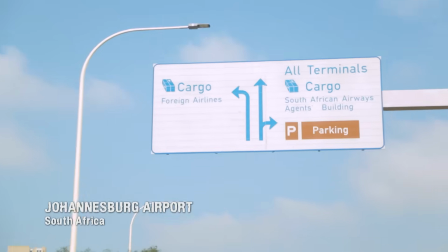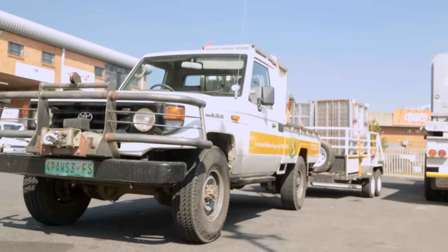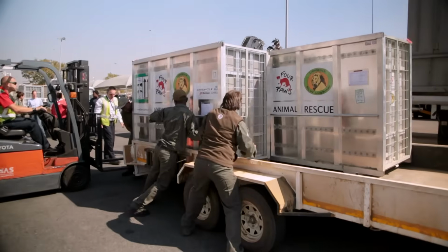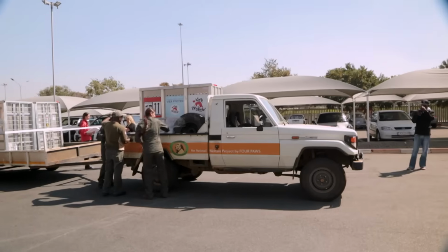The tigers have landed safely in South Africa and are quickly moved to the loading area for the final leg of the journey to Lionsrock. Barbara and keeper Juno travelled with the animals in the cargo plane. During the flight we checked them once and they responded very well. They seemed calm and relaxed. I think now they're a bit stressed because of all the new people and the new smells and new sounds. So as soon as they're completely loaded, we can take off to Lionsrock.